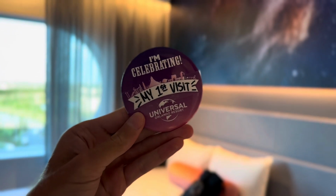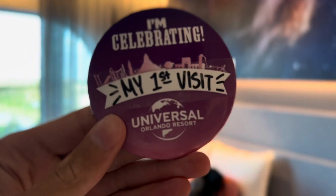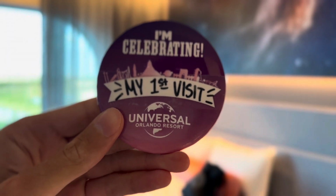Since it is my first visit to the Stella Nova Resort, they give us a little "My First Visit" button. It's so cute, and they got all the parks on it. Now that I'm all settled down here at the Stella Nova Resort, I'm headed back down to the lobby because we're gonna go to their quick service location and pick up some dinner tonight. If it's a staycation, you gotta do the full experience. So we're gonna go get our dinner, and then I think after that, I'm gonna have some pool time because they have an outdoor pool, hot tub, and a bar. Sounds like the perfect way to sit back, relax, and enjoy our first day here at the Stella Nova Resort.